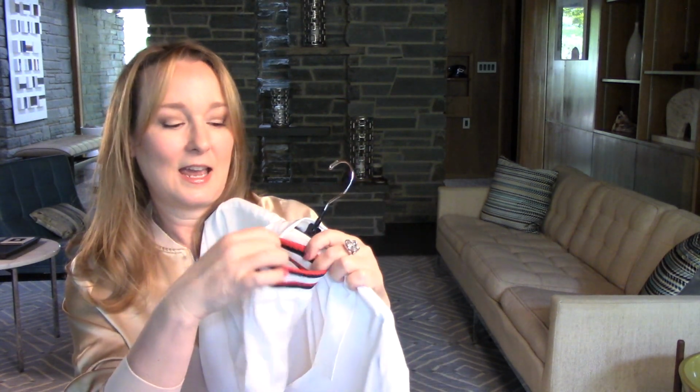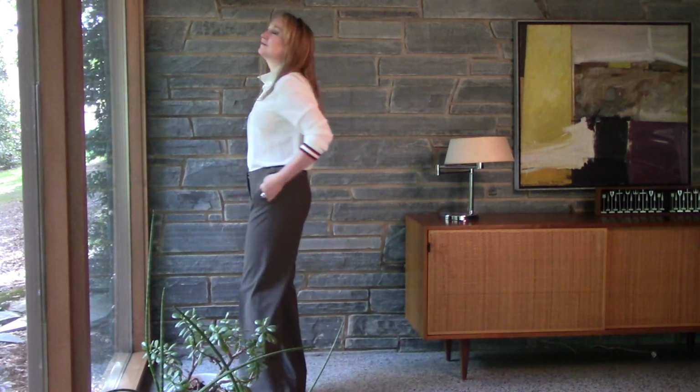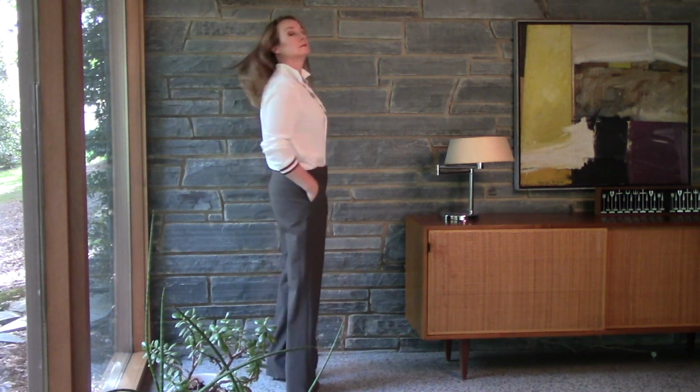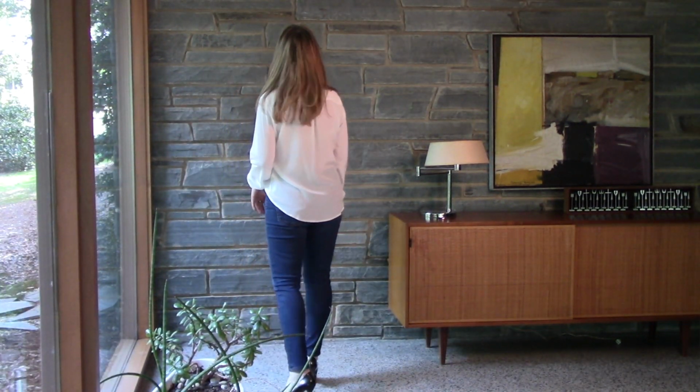This is a cuff that is stretchy. It makes this more casual and just a little different, a little bit funkier. Again, you can do sort of a half tuck with jeans. It would look great with a skirt.